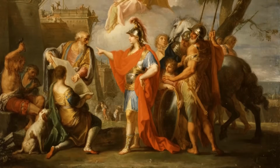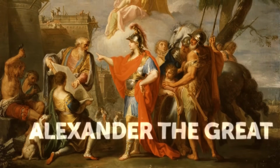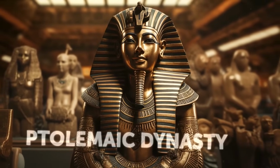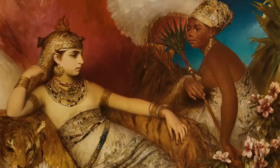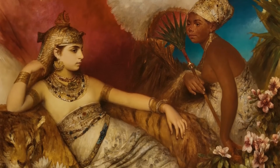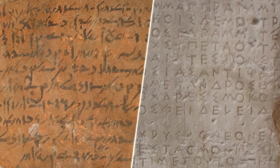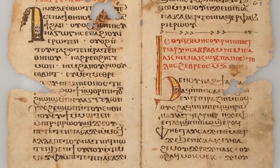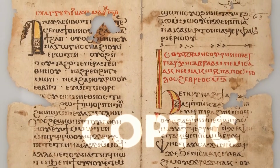Then, in the early 4th century BCE, Alexander the Great took control of Egypt. This was the time when the Greek Ptolemaic dynasty ruled the country. You've probably heard of the last ruler of this dynasty, Cleopatra. During her time, Egyptian Demotic and Greek were used side by side. The two started mixing, and by the year 100, a new language emerged, Coptic. It slowly replaced the ancient writing system.